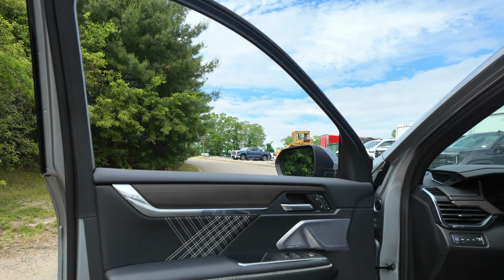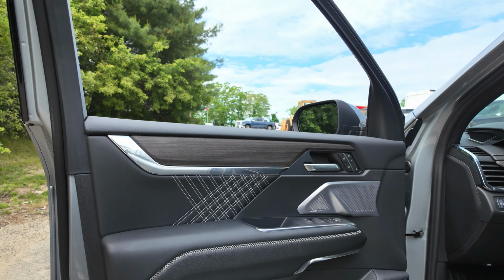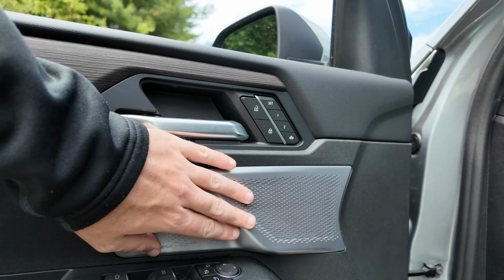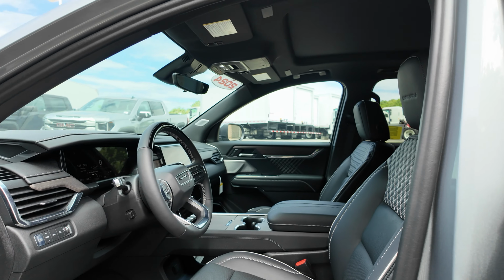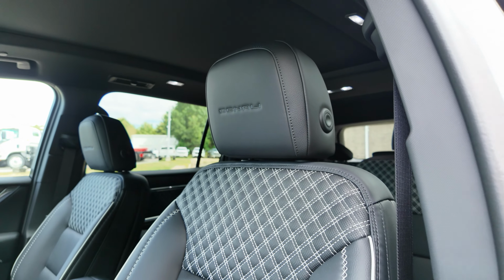I'm going to step back here so you guys can see the front door. Once again, just like the back, multiple materials, that diamond stitching to match the seats, and the speaker grills. Just everything is such an update. It's crazy. I've done this for 10 years, and I still get excited about the new updates on these new vehicles, which is always fun.